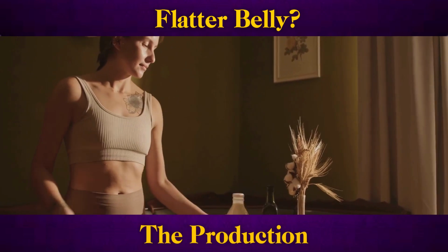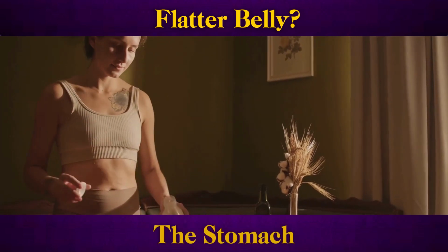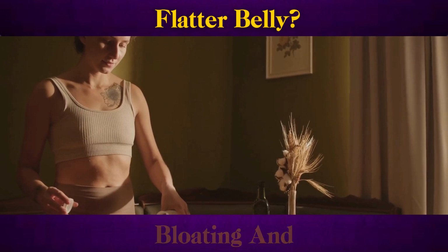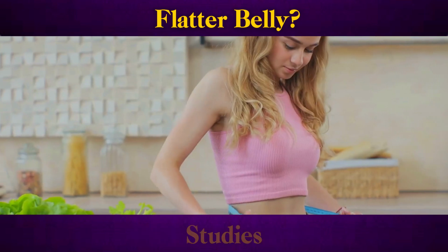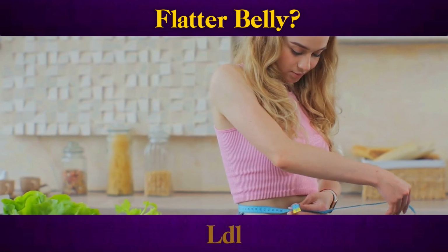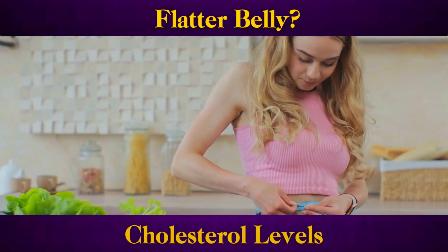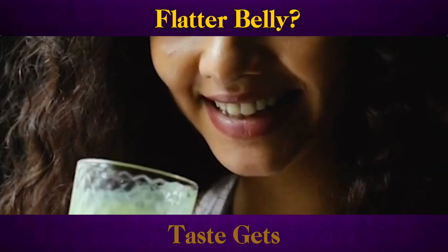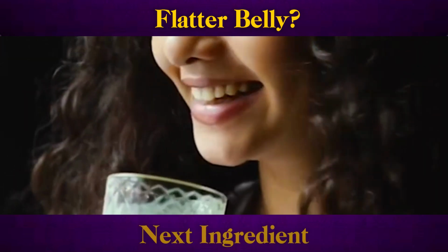It supports the production of hydrochloric acid, the stomach acid responsible for breaking down food, and this helps prevent gas, bloating, and indigestion. Some studies even link apple cider vinegar to reduced fat accumulation and lower LDL, or bad cholesterol levels, making it a heart-friendly tonic too. And don't worry, the taste gets balanced beautifully with our next ingredient.